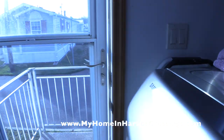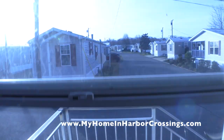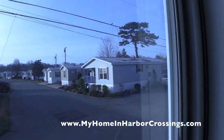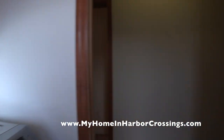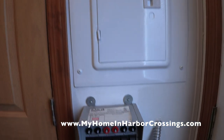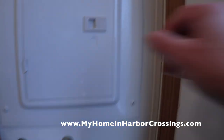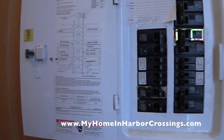Then just poking our heads out the back, here's your view. That's the neighborhood. So you've got Lisa Lane on the front and Quick Street on the back. Here is the connections, I believe, for the generator. Again, I cannot speak to it, and we're not guaranteeing anything about it working.